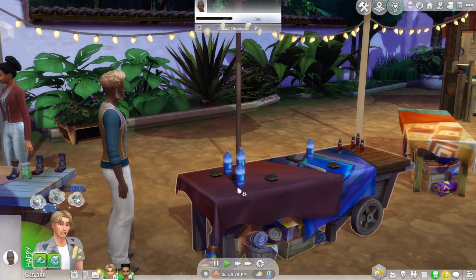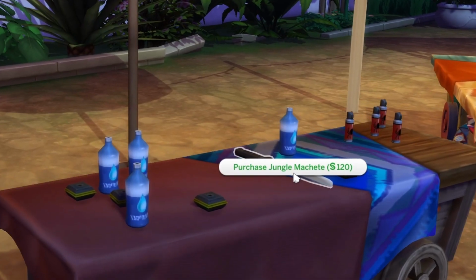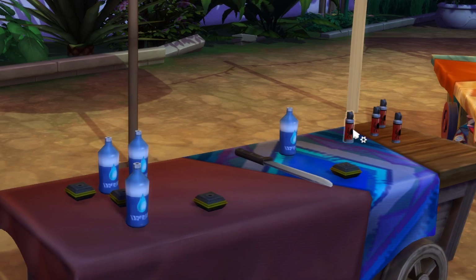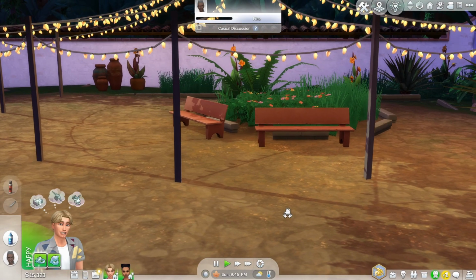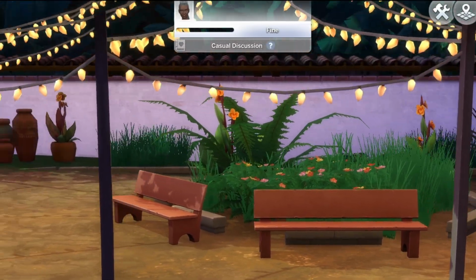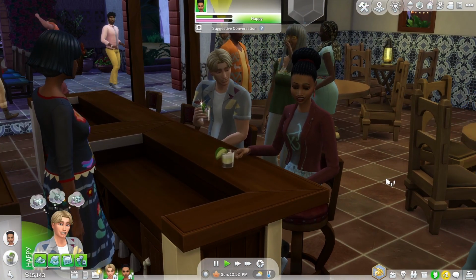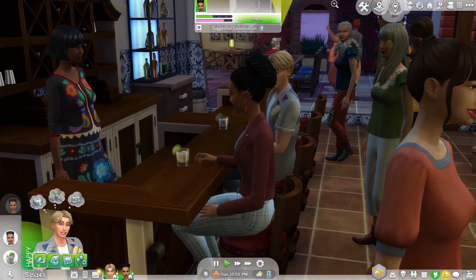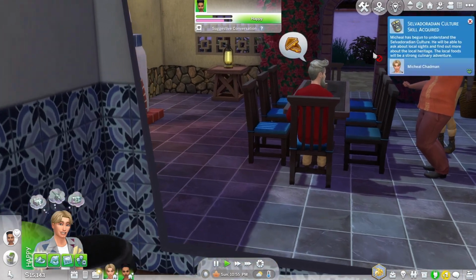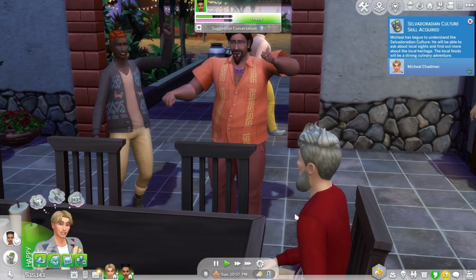And what about you, Michael? I know you've always wanted a waterfall in a bottle. Who wouldn't? And an extra machete certainly does not go astray. There's also a lovely little place for sitting over here, perhaps having a romantic moment under the lights. After your Sims have had a couple of cheeky juices, why not get down with the locals? You might even see them doing the prestigious Sim Rumba.